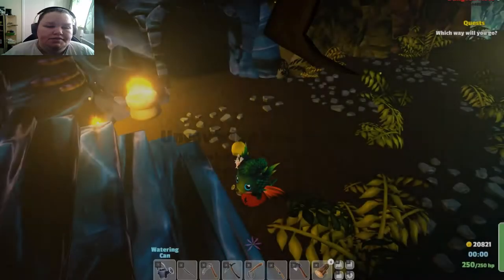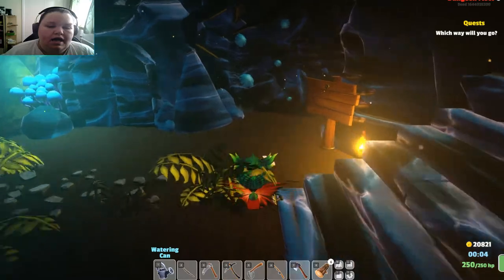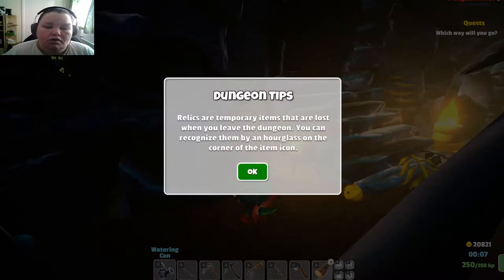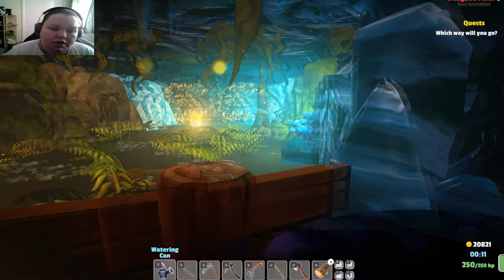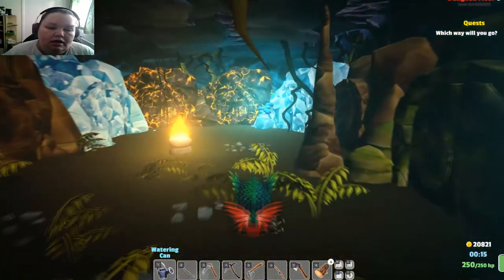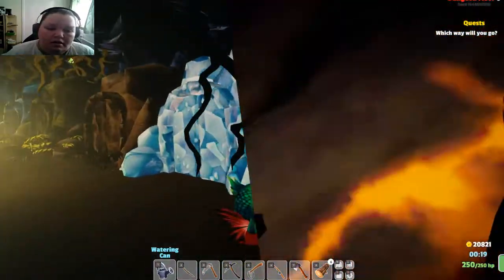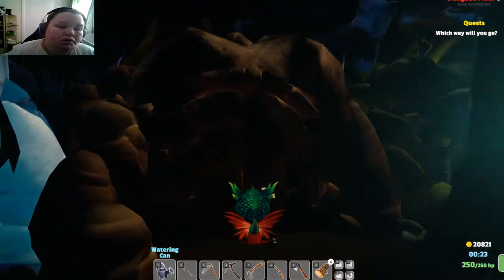Dungeon tips. Cool. Uh-oh. All right. Don't give me too many. Right. So, this is the dungeon. Ain't it pretty? At the moment, there'd be only one door open.